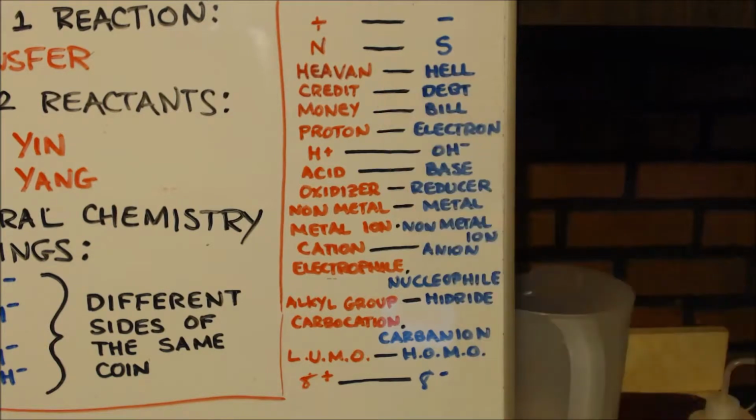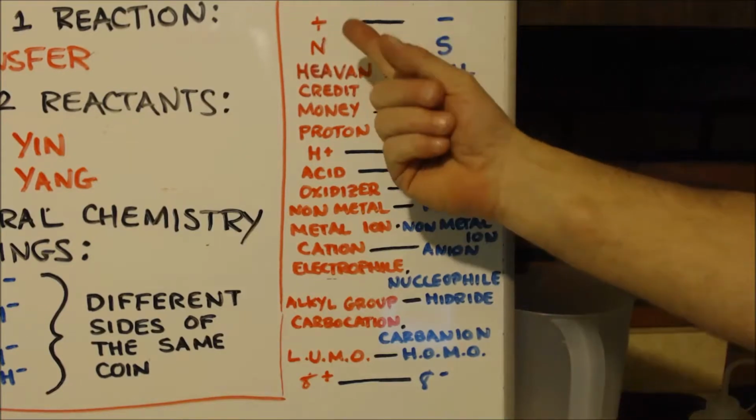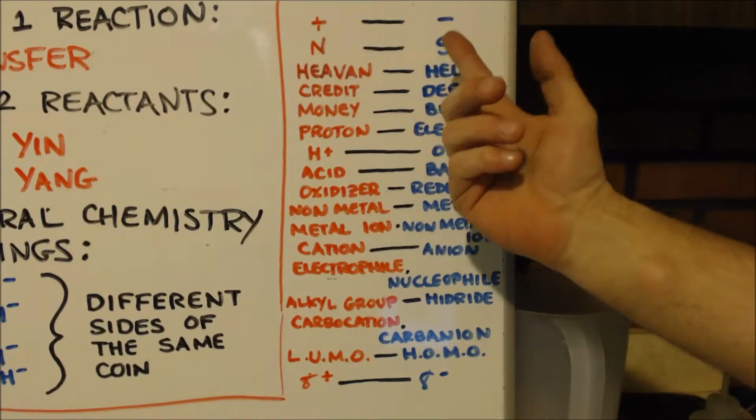All right, now these are your 2 reactants. If you're really into chemistry, you should memorize these 2 lists. The way I did it was to memorize 1 list because they're just opposites. You learn the 1 list, you learn them both. I chose the positive list. Here are your 2 reactants. You got a positive and a negative.